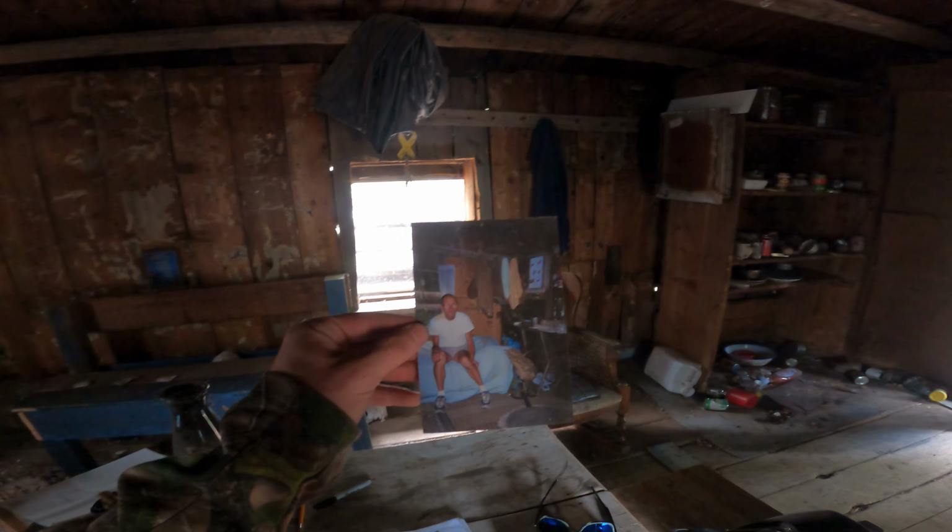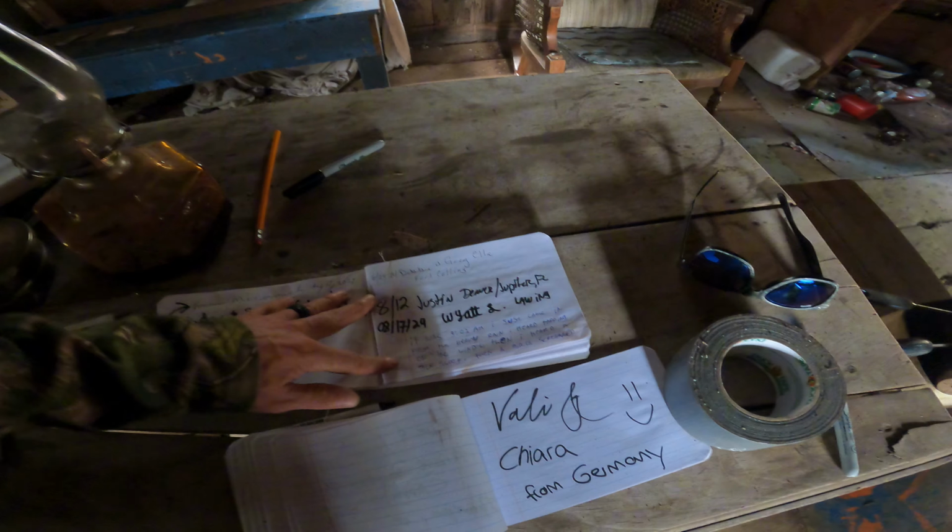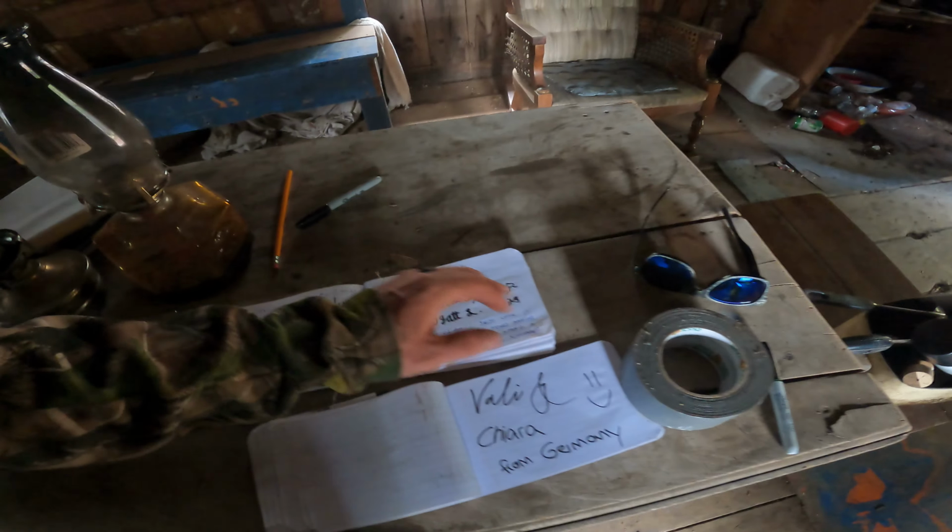I wish I knew who this was. I wonder if this is the guy who lived here. Look at this freaky entry. It's even written all shaky.